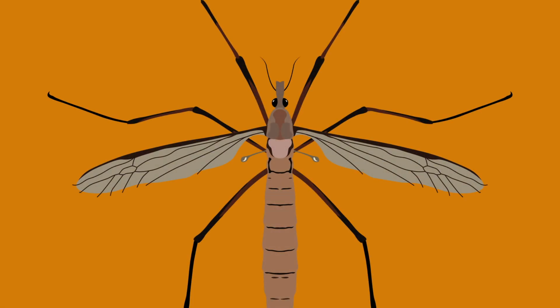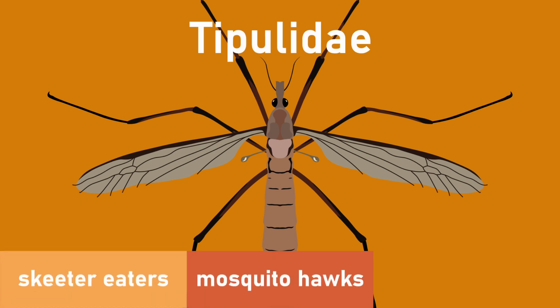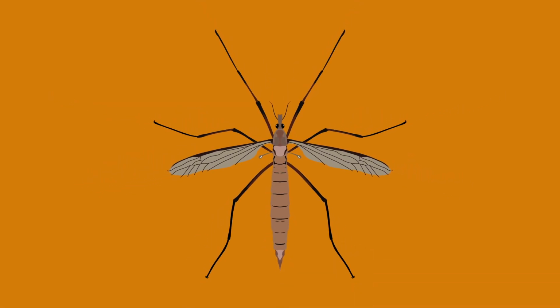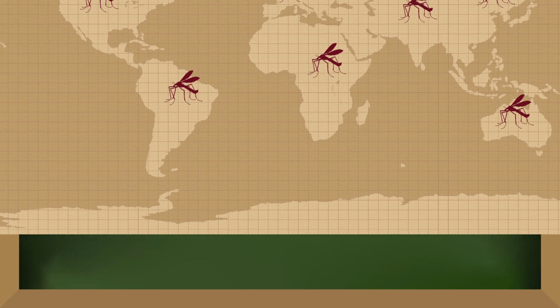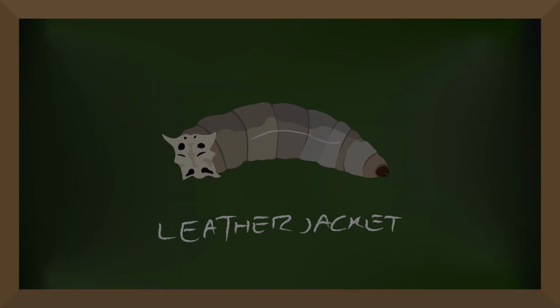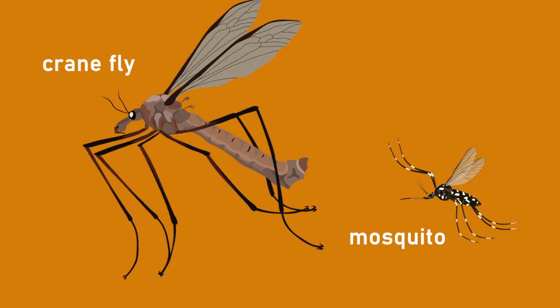The final contestants are the flies of the family Pulidae. Also known as skeeter eaters, mosquito hawks, or crane flies. Unlike cellar spiders or harvestmen, these true flies are in fact insects, not arachnids, and subsequently possess only 6 legs. Similarly found across the globe, crane flies spend most of their lives as larvae, sometimes referred to as leather jackets, before going through metamorphosis, becoming adults that resemble oversized mosquitoes and quickly dying.